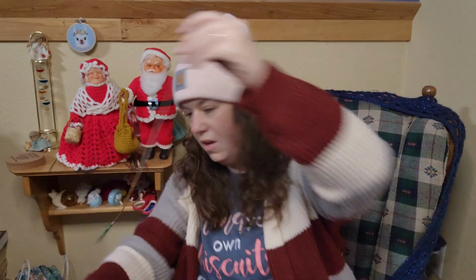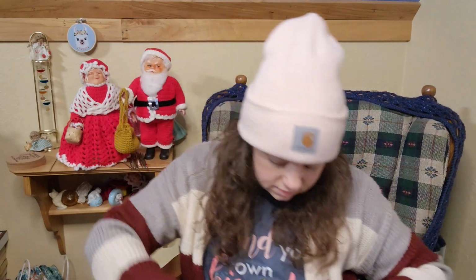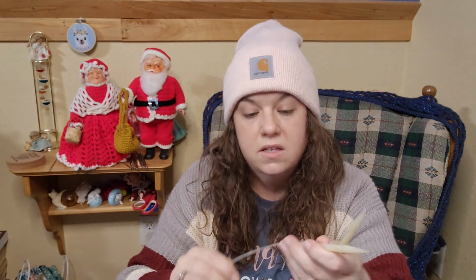A set of double-ended, but man, is that corroded and rusty. So that's trash. I'm not keeping that. That sucks. Dang it. Oh, here's a plastic. Just about hit me in the face.